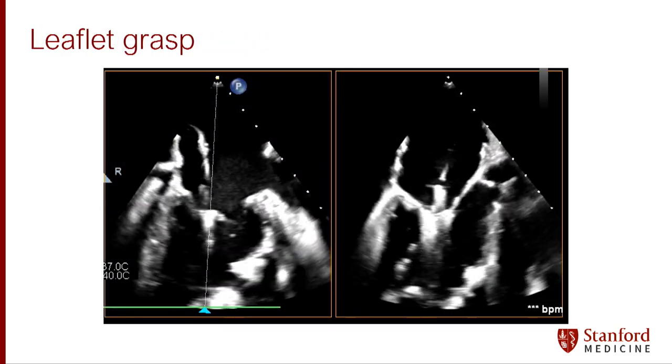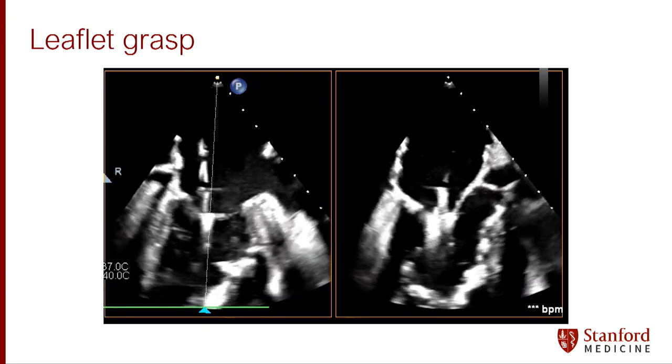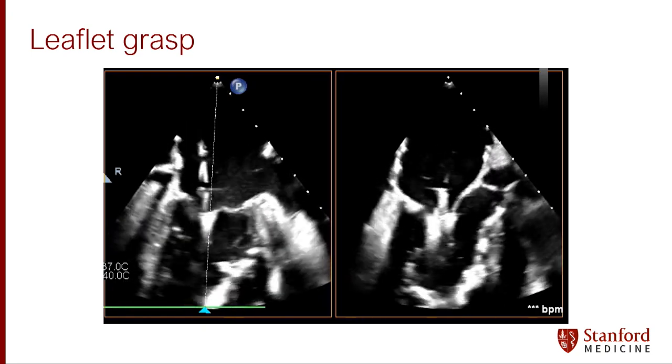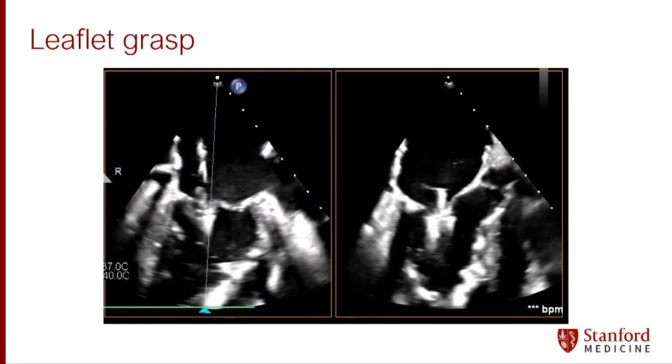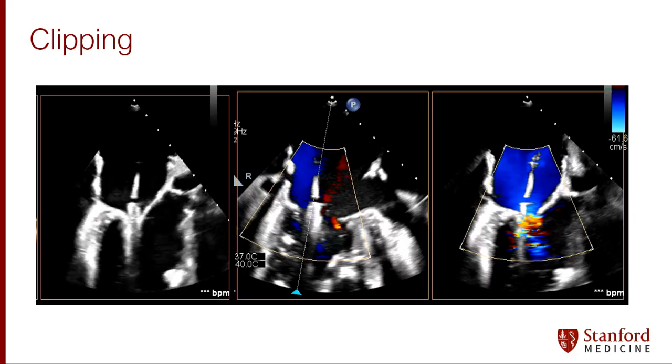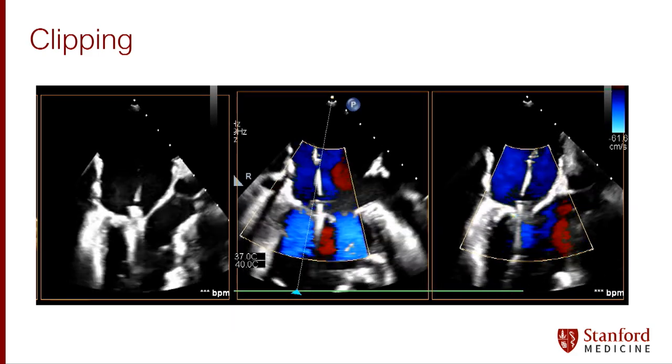We didn't know how the leaflets would react. There's a lot of calcium there. We were very careful to stay shallow and not get caught up in those cords because I didn't like my chances of being able to evert through those and come back out. Grasping was fairly straightforward, particularly compared to the transseptal process. And we got quite a good grasp there with a pleasing result in terms of the improvement on color.